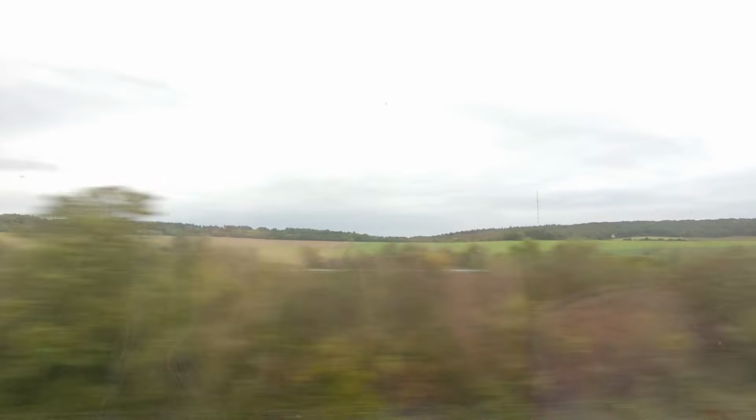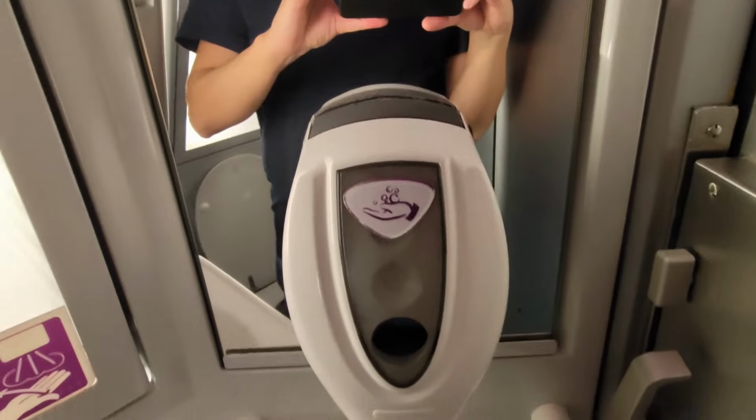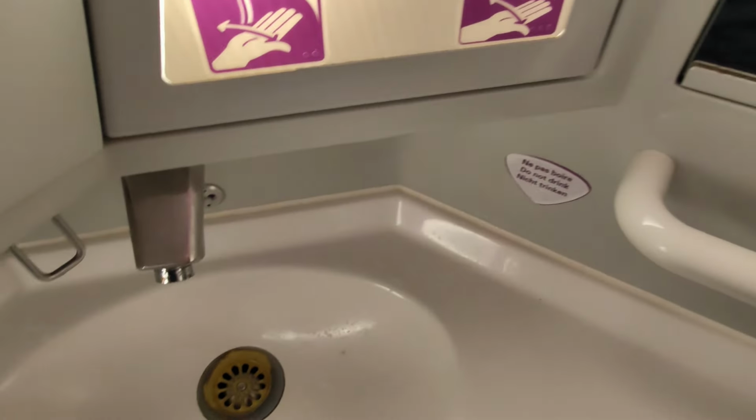As for connectivity and entertainment, there's free Wi-Fi for everyone. But it was excruciatingly slow, borderline unusable. I think we're more or less on time, and I'm looking forward to the rest of this trip. As the sun is setting and I rely on available light, I think I'll finish the rest of the commentary from the studio. One great weakness of the TGV Lyria product is the lavatory situation.